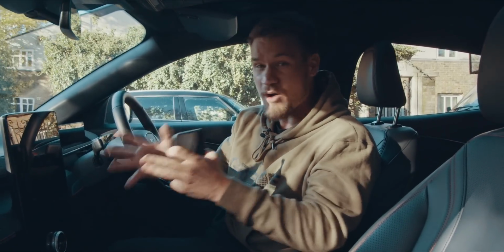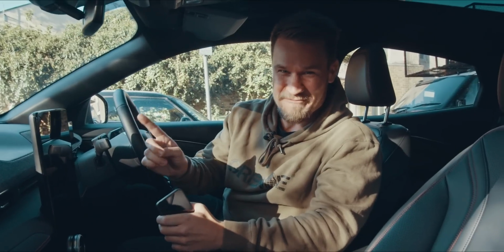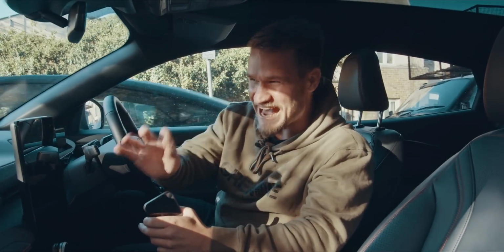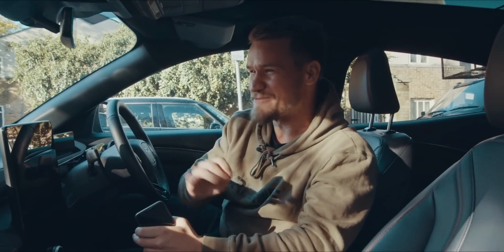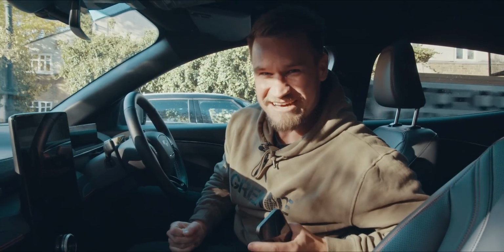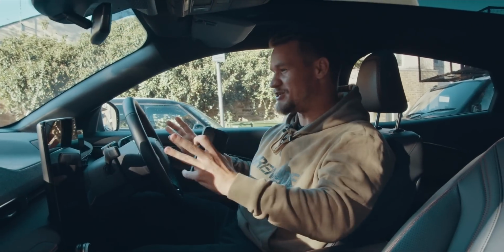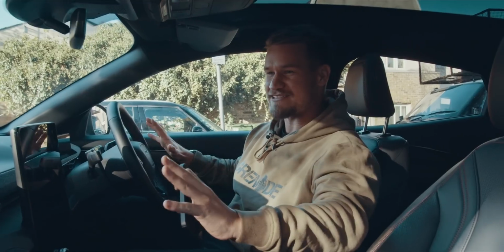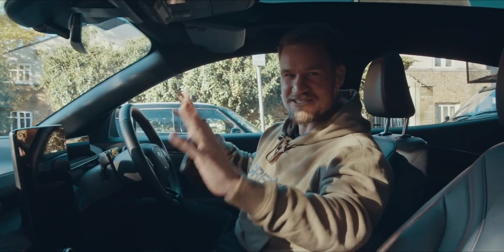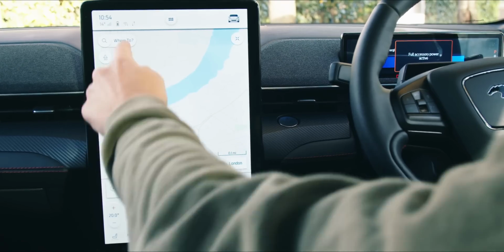And basically, whilst it's charging, I'm going to use this to get out to Diddly Squat Farm, Europe's and definitely the UK's most famous farm, Jeremy Clarkson's farm. And we're going to be taking the Mustang Mach-E out to the Cotswolds. The weather is perfect, and it gives me the perfect opportunity to give you guys my first impressions on Ford's first full electric vehicle.